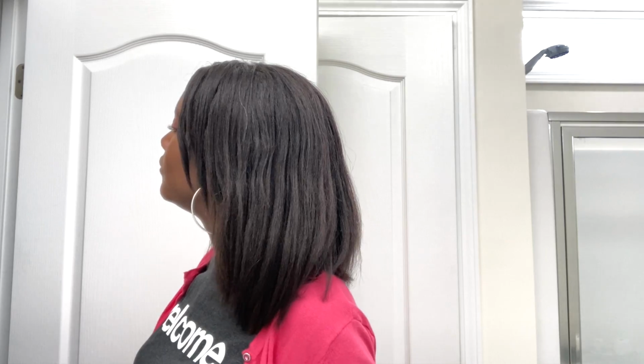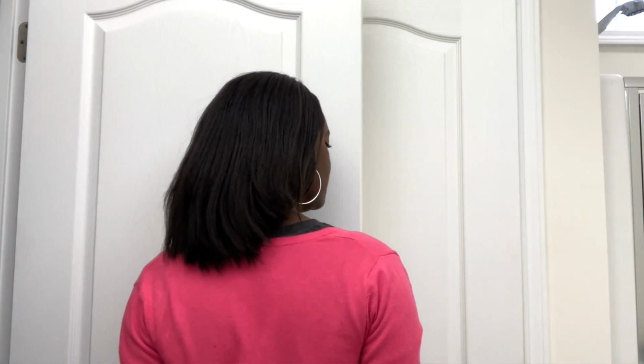After rinsing out my hair, I then applied my hair stylers, my leave-ins, my heat protectant. I rolled my hair in rollers and sat under my hooded dryer. It's been over 24 hours. I think it's been almost like 36 hours since I washed my hair. So my hair is not freshly washed, but it's still within a couple of days. And here's what my hair looks like right now. It feels good. It doesn't feel dry. It doesn't feel rough.